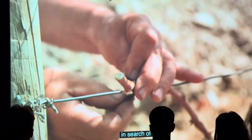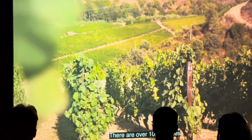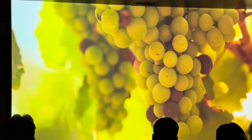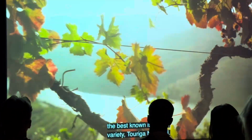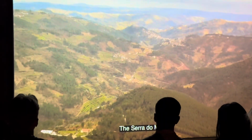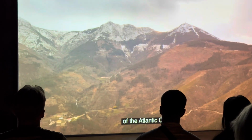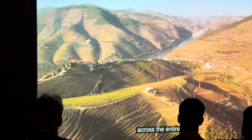of water and nutrients. There are over 100 varieties of grapes in the Douro, but currently only a small number is recommended, both white and red. The best known is the red variety, Touriga Nacional. The Serra do Marão, to the west, protects the Douro from the influence of the Atlantic Ocean, creating a Mediterranean microclimate across the entire region.